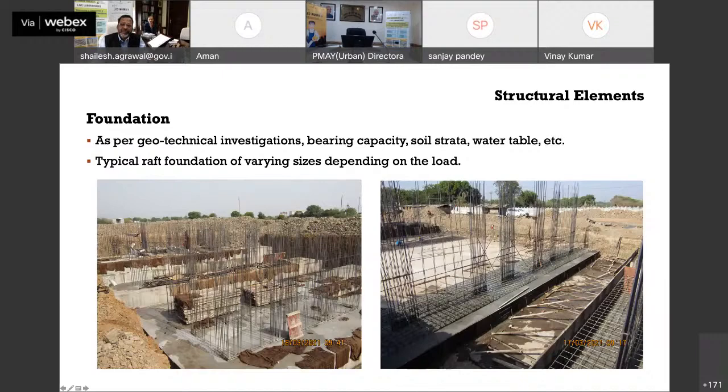And once you reach the plinth level, you cast the plinth beam, and over that plinth beam you start employing this tunnel formwork system. Again, the thickness, the design, and the reinforcement required are all calculated as per relevant Indian standards and as per geotechnical investigation. Before any project is initiated, geotechnical investigation is a must, which gives you the soil profile, its bearing capacity, and the water table. Similarly, how deep you have to go, so the depth of the foundation is also ascertained through those geotechnical investigations.